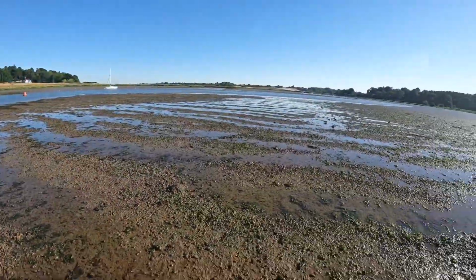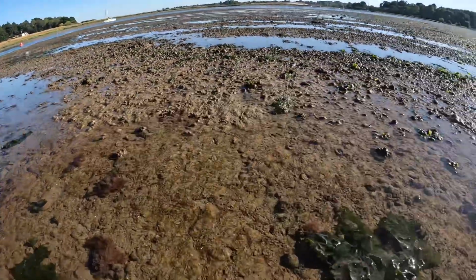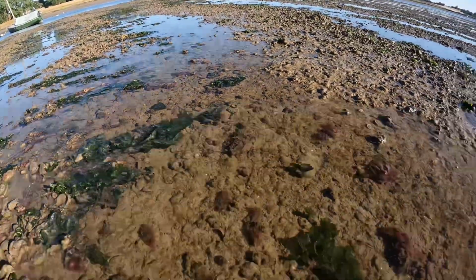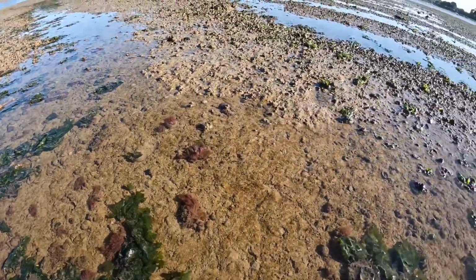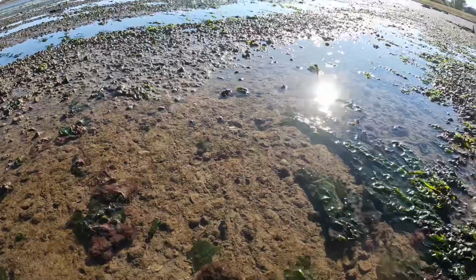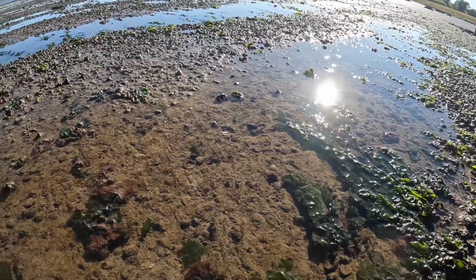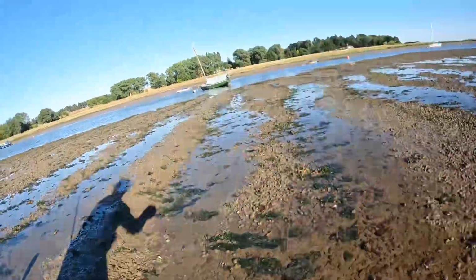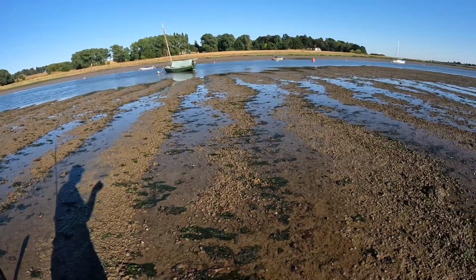Right, we're just getting out to where those small tidal pools are. Quite a good sign. I don't know if you can see all of them. Lots of small little fries. I think they're tiny baby gobies. Yeah, look, there they go. Loads of them. It's quite a good sign, and the water clarity is obviously quite good, that the bigger fish might be chasing them.